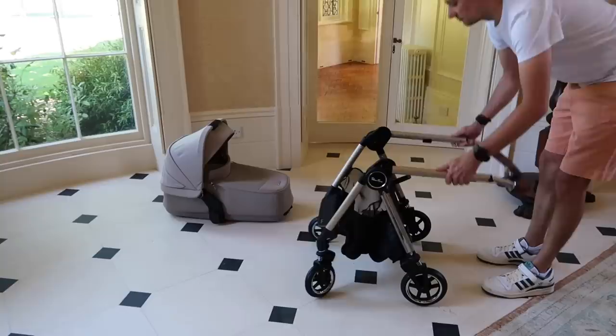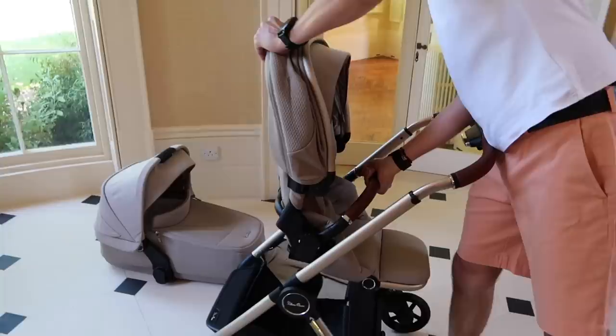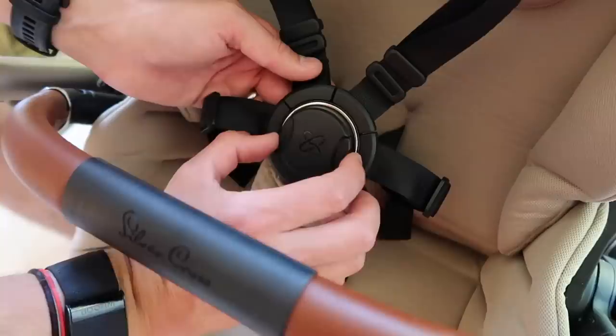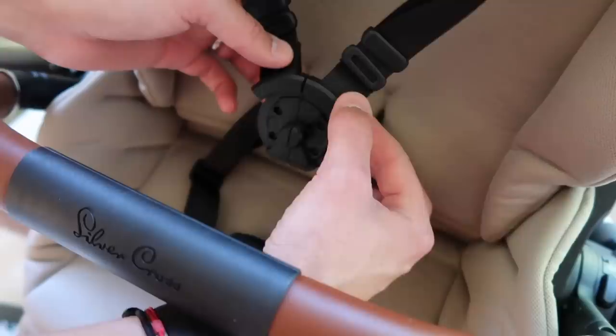And I'd never really looked at Silvercross last time because I associated them with the old school prams or umbrella buggies, like tiny ones. But I absolutely love it. And I love the fact that it is chunky, like it feels really stable and sturdy, but it's actually not that big because a lot of them are just absolutely enormous. And also the bassinet is really compact.